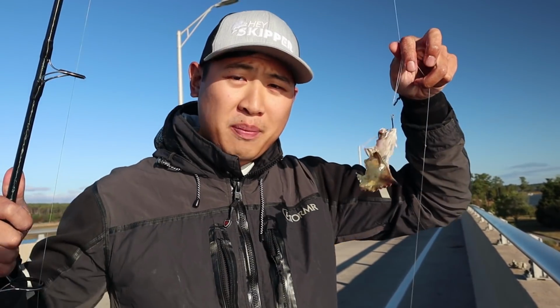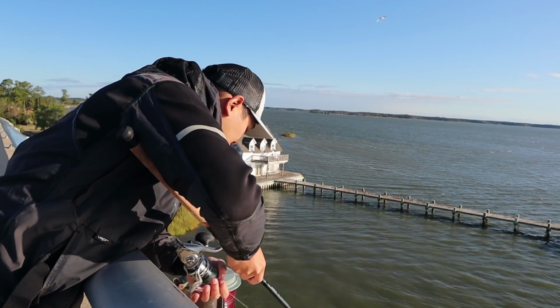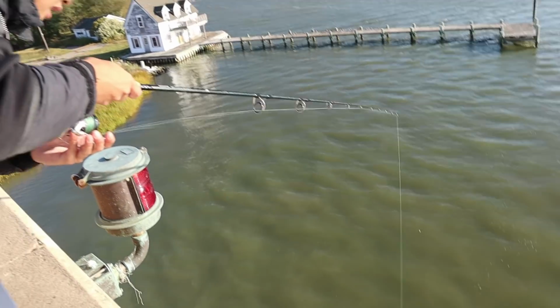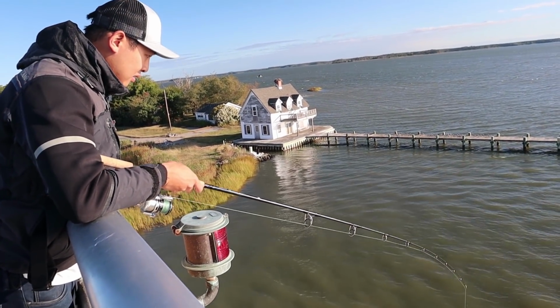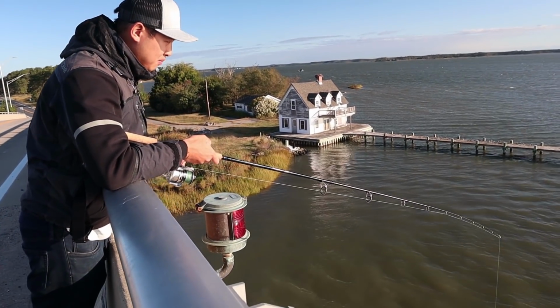So we're gonna drop our bait right next to that. I've got a 3-ounce sinker on here, and look, I'm gonna just drop it right here, right next to that pillar. Once it's on the bottom, I'm just gonna leave it. I've got a circle hook on here, so if anything starts to run away with it, all I'm gonna do is reel up.